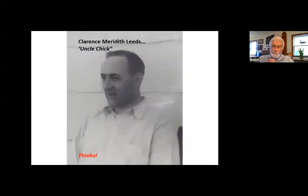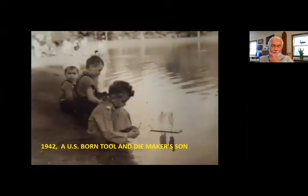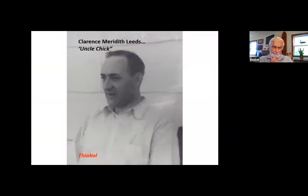There I am with my first square rig ship at some ridiculously young age. And in 1942, my father was a tool and die maker. He worked for Weston Electronics during the war, made aircraft instruments for the fighter pilots. And this was an uncle of mine, Clarence Meredith Leeds, probably related to the Leeds who were Barnegat pirates back in the American Revolution. He said he was always afraid to look into the family history. When I did, I found Jeremiah Leeds, who was a privateer.